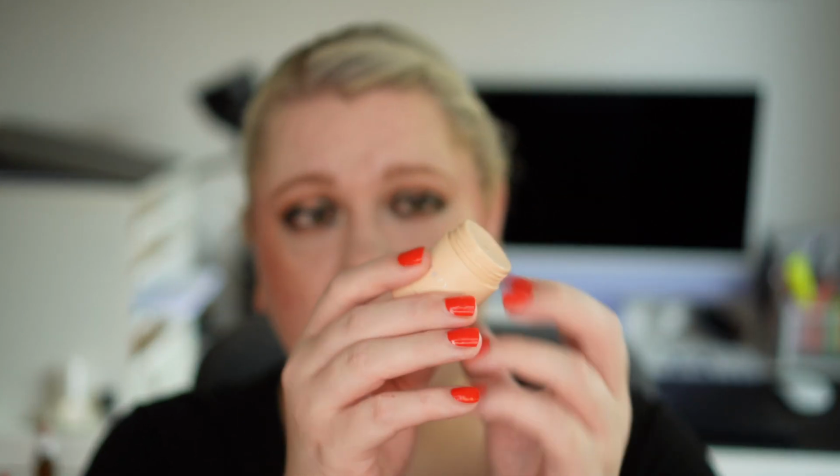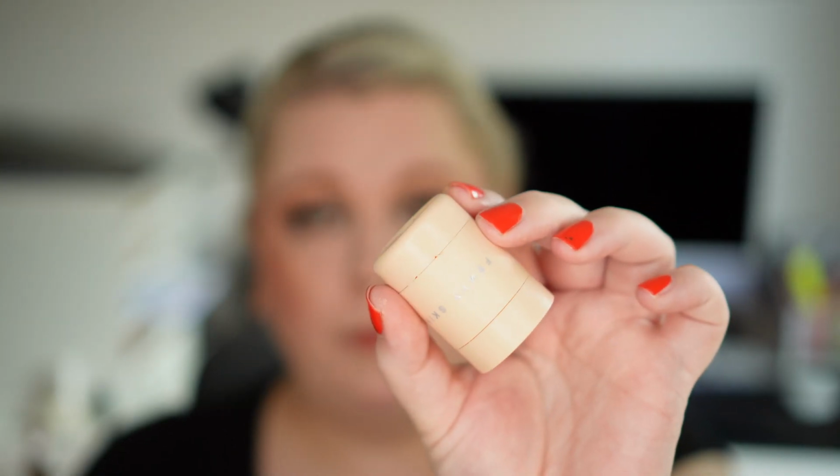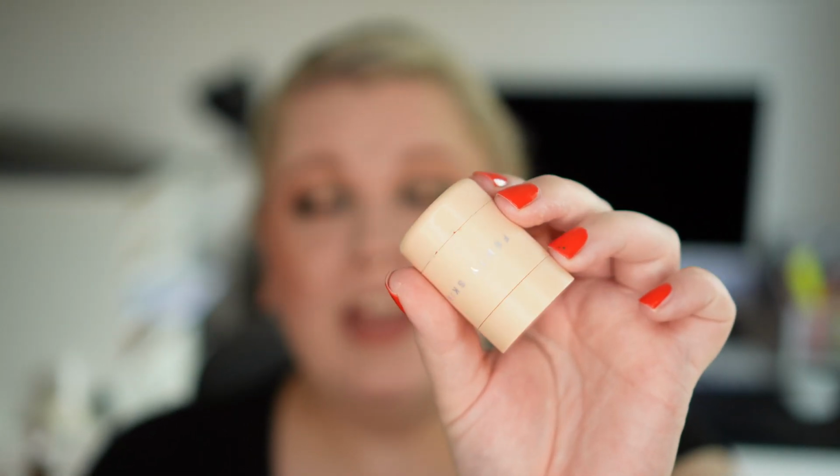It comes with something like that, so you basically twist down here, and then the product gets pushed up. And if you are wondering why mine looks so destroyed, the answer is easy. I'm a curious person, and I basically just wanted to know if there is any product left. After the top, nothing was distributed anymore, and this is completely empty, so the system works.